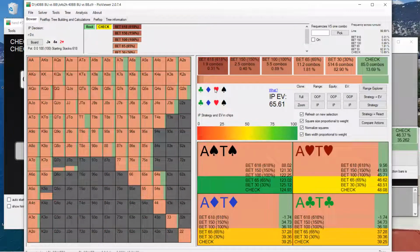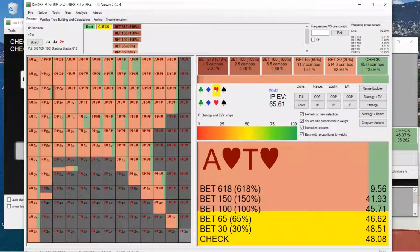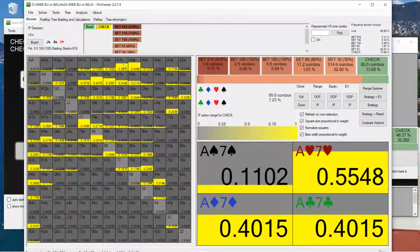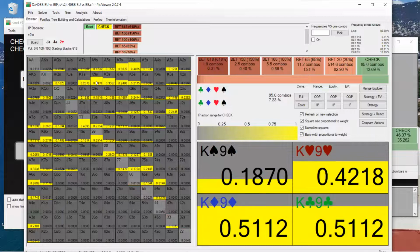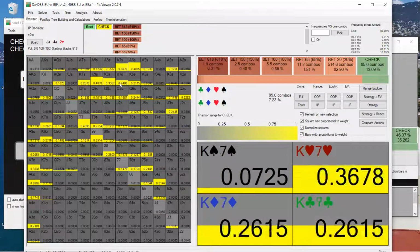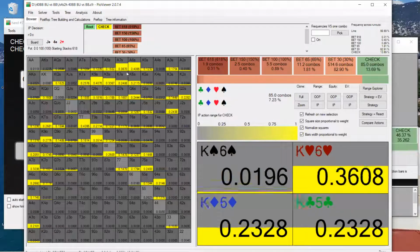He's going to check-raise a lot of his jacks, I think, on the flop. Yeah, but what else is he continuing with? I mean, it's a small bet. They got to continue pretty wide, right? So it's the big blind. He's over folding.